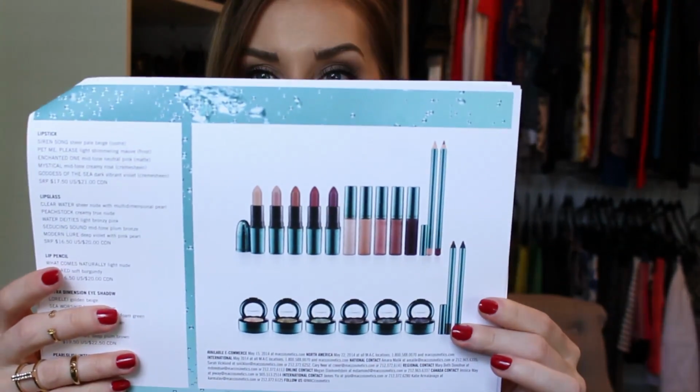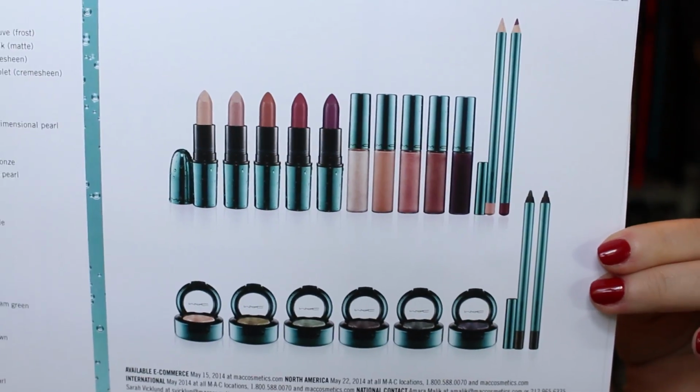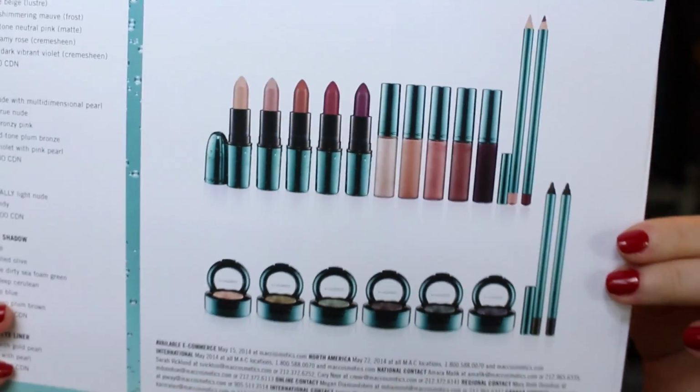And so while I was excited about that for those reasons, the Alluring Aquatic I am excited about for a whole other set of reasons, because the colors are right up my alley. This is very different for me, but the Alluring Aquatic is perfect. Just to get an idea, here's what some of the products look like. I mean, look at the lip colors. It's right up my alley.